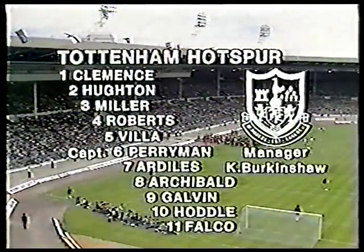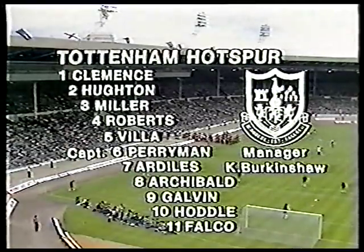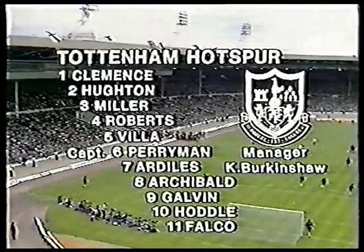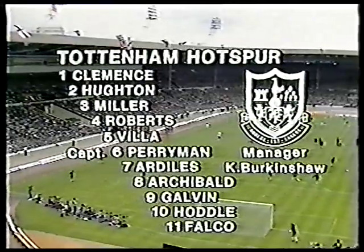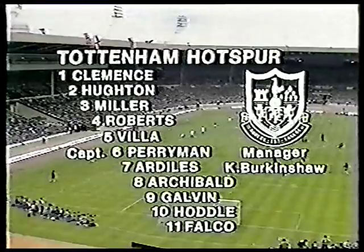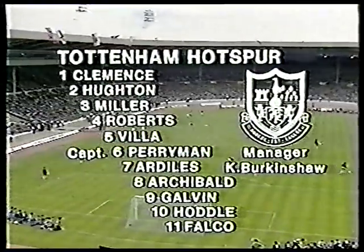The other good news for Spurs fans, Steve Archibald will start the match despite his ankle injury, and he'll be partnered up front by number 11 Mark Falco, who's the replacement for the injured Garth Brooks. In defence, Miller and Roberts keep their places for now, with the new signing Paul Price from Luton named among the 5 substitutes, of whom any 2 can be used.